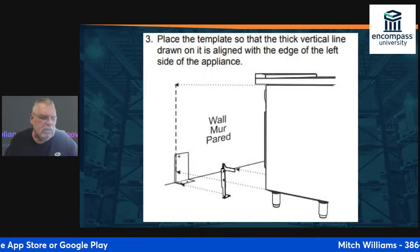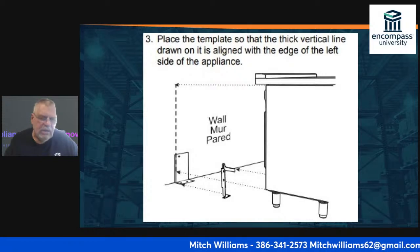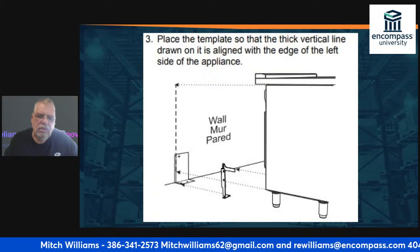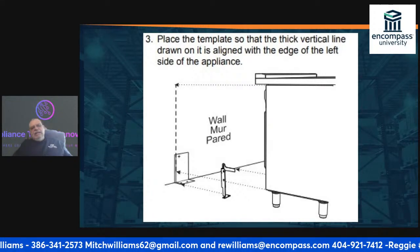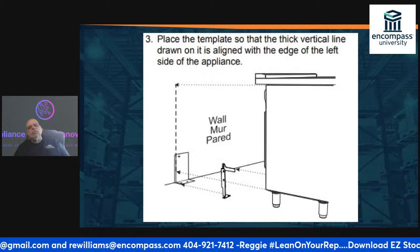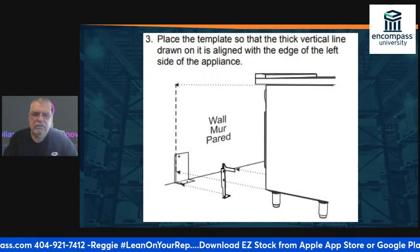So if you get there and you lift up on it and you can actually move it a lot, you need to check and make sure that it is proper. Like I said, you're the last one to touch it, so they're going to hold you responsible. Whenever you walk out, it's got to be like it should be.